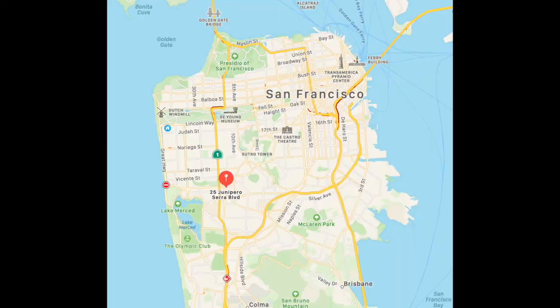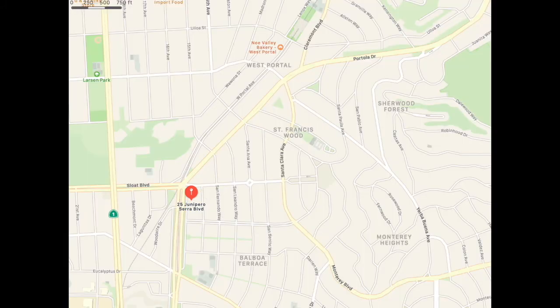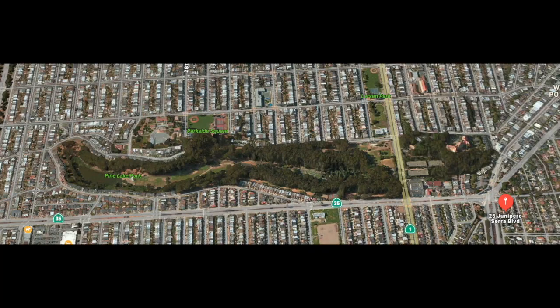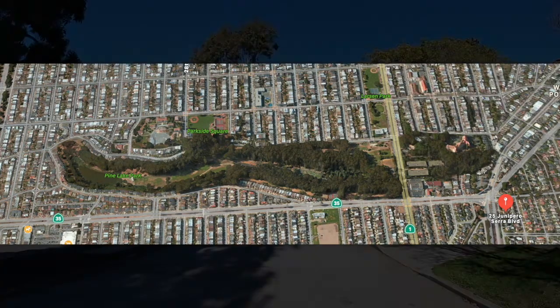Okay, fantastic. This is located in St. Francis Wood, one of the most highly desirable neighborhoods in the southwestern part of the city. And here we are, surrounded by neighborhoods of Balboa Terrace and West Portal, which everybody loves. Only 6 minutes drive to Stonestown Galleria, including a Target and a Trader Joe's, and there's a green space just minutes from your door by foot. Okay, fantastic. Let's take a look at the exterior.